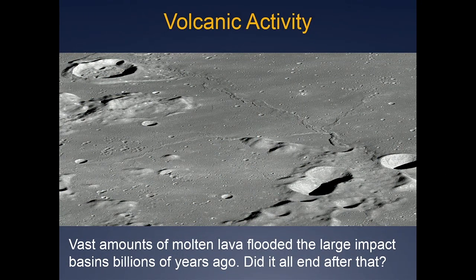Well, what about other kinds of geologic activity? Volcanic activity is always a good one. Well, the moon was very, very active volcanically early in its history. All those dark areas, the big dark areas on the near side of the moon that you see when you look up at the moon, those dark areas are dark because they're filled with lava. That literally, lava flows flowed in and filled these very, very large basins. And that happened billions of years ago. But the real question is, where did it end?